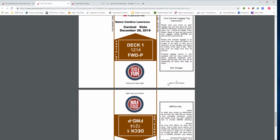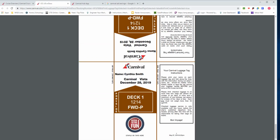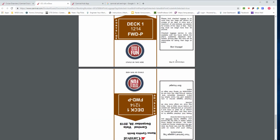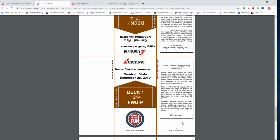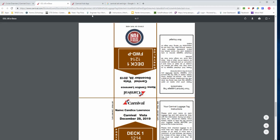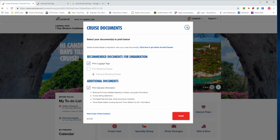So I have a porthole window, that's why I'm on deck 1, but you can see that it provides 2 different ones. They're the same thing, so just print out as many as you need, and I actually use packing tape, and I could do a quick video on how to do that later. I don't buy little holders for them at all. Okay, so this is where you'll print your boarding passes as well.